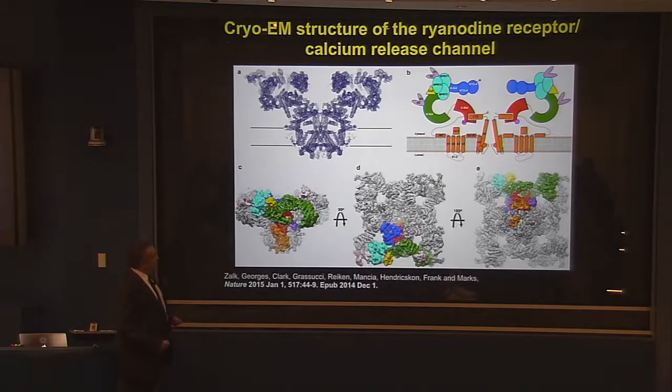What came out in that article published about a year ago, along with 2 other groups, all 3 groups having remarkably similar models, which gave us great comfort, was that the ryanodine receptor was for the first time identified as a member of the 6 transmembrane cation family of ion channels. We were able to map much of the cytosolic domain. One of the protomers is shown here, and we identified that most of it was comprised of alpha solenoid repeats, which form a very flexible scaffold for regulatory proteins of the channel.